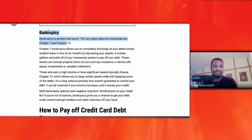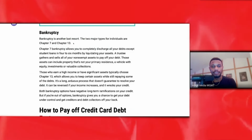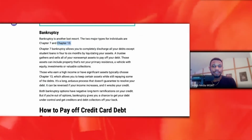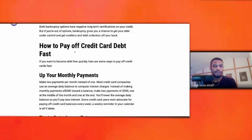And yeah, bankruptcy as well. I was just thinking that. And yeah, bankruptcy is another last resort. The two major types for individuals are chapter 7 and chapter 13. We won't go over everything on this, but bankruptcy is another thing you can do as well.